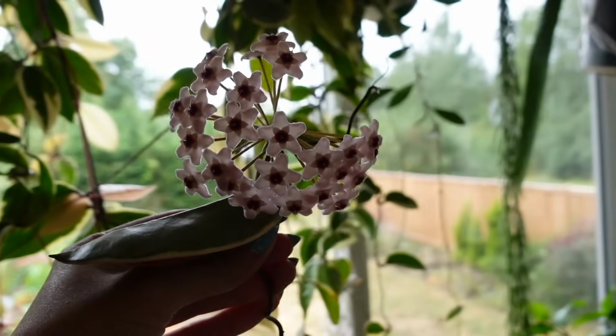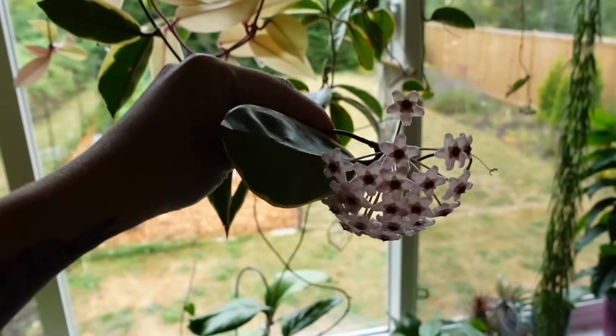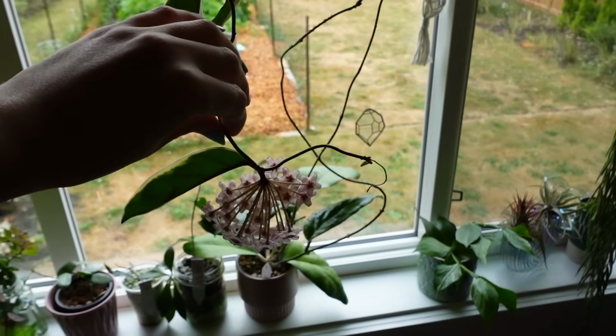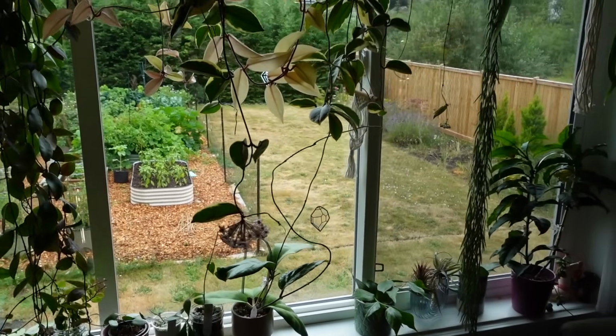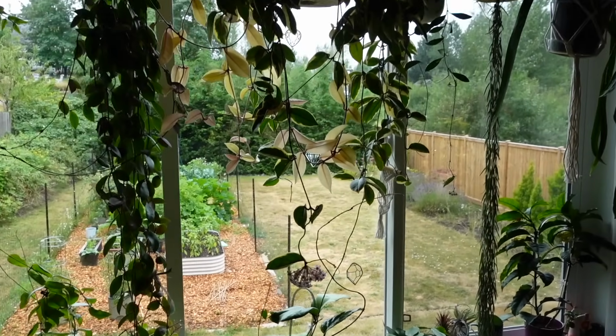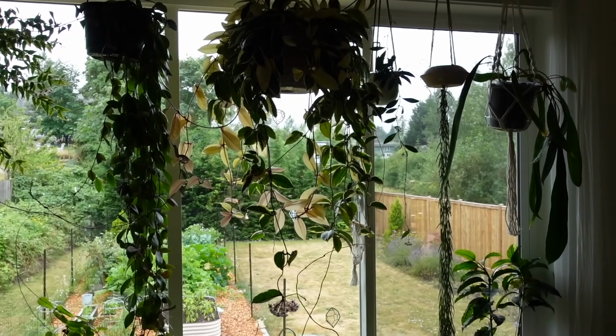So beautiful. Yeah, my beautiful Crimson Queen. It took me 5 years of growing her to get her to bloom. But it was worth the wait, honestly. It's so beautiful just seeing that flower cluster there on her. It's so stunning. So yeah, I've been really excited to share that with y'all.